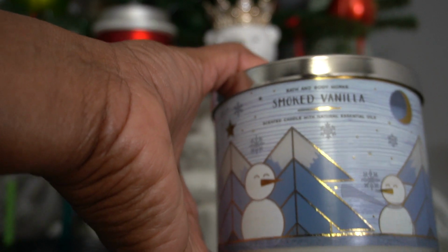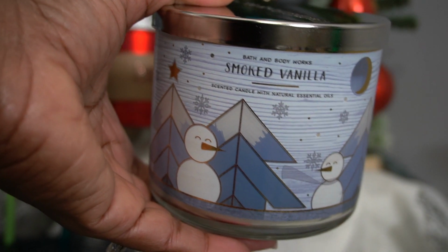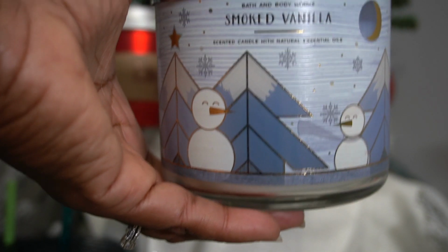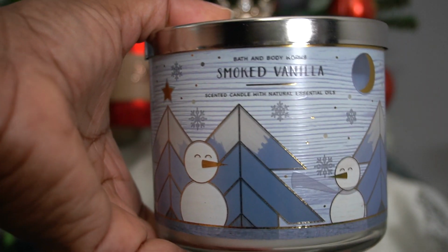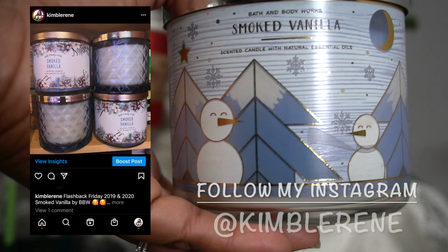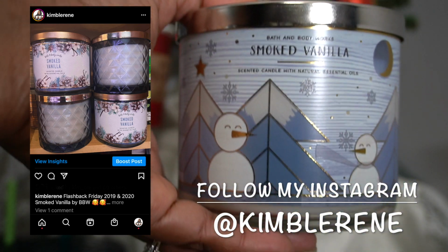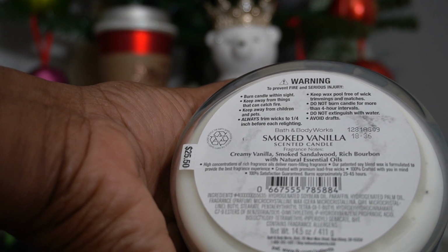And again, this is smoked vanilla, and y'all know smoked vanilla is my favorite vanilla scented candle at Bath and Body Works. I absolutely love it. Most of the time, every time they bring this smoked vanilla candle out, I'm going to grab at least one because I love it. I actually have the smoked vanilla from my collection on the warmer, and I've been using it for like 2 days now. But the scent notes in this one are vanilla, smoked sandalwood, and bourbon.